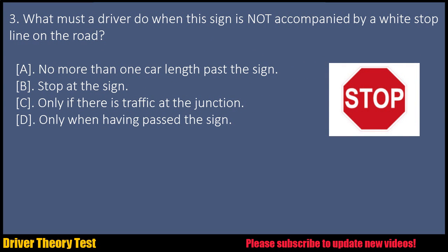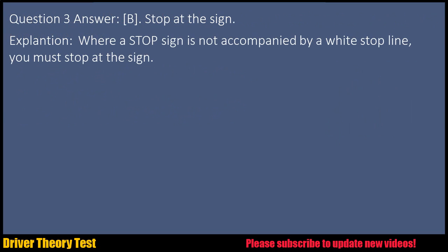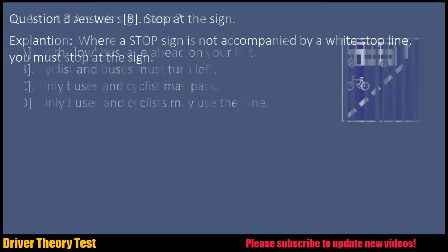Question 3. What must a driver do when this sign is not accompanied by a white stop line on the road? A. No more than 1 car length past the sign. B. Stop at the sign. C. Only if there is traffic at the junction. D. Only when having passed the sign. Question 3 Answer: B. Stop at the sign. Explanation: where a stop sign is not accompanied by a white stop line, you must stop at the sign.